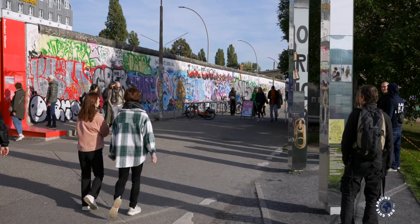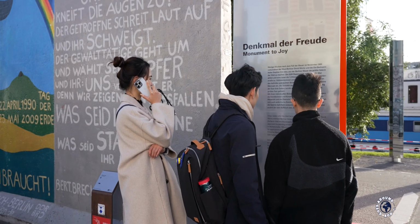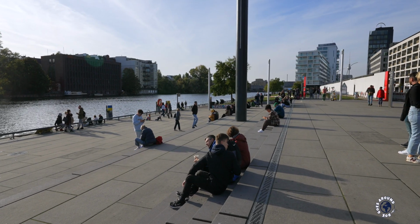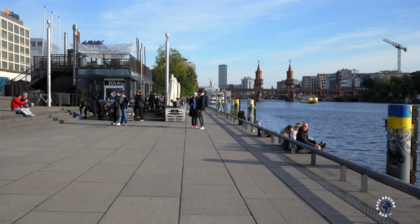To delve deeper into the Berlin Wall's history, visit the Wall Museum adjacent to the East Side Gallery. With an engaging multimedia experience and historical artifacts, it provides a comprehensive understanding of the Berlin Wall.